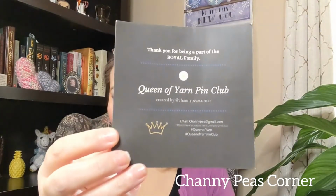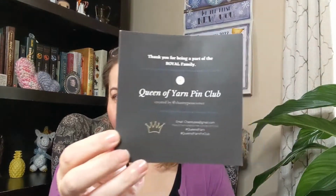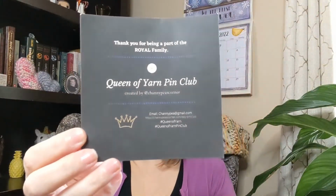Okay, so the only thing I've gotten in the mail is Pin Club from Channy P's Corner. This is her card. It's called the Queen of Yarn Pin Club. I think it's a 6-month club. And you get a different enamel project bag pin in the mail every month. It's so fun. I think I've gotten 2 or 3 so far.